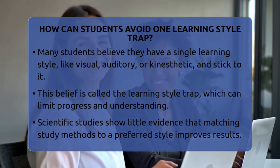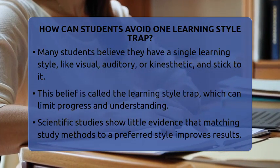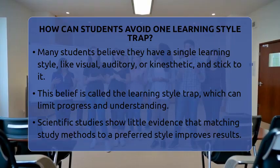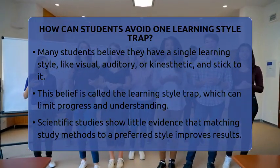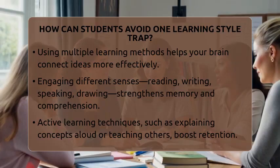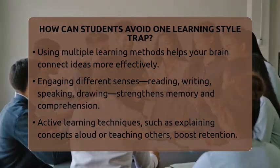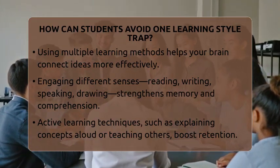But science shows that relying on just one way to learn can limit your progress because your brain is flexible and can process information in many different ways. When you only use one style, you miss out on ways that could make learning easier and more effective. Studies have found little evidence that matching study methods to a preferred learning style improves results. Instead, using a variety of methods helps your brain connect ideas more deeply.